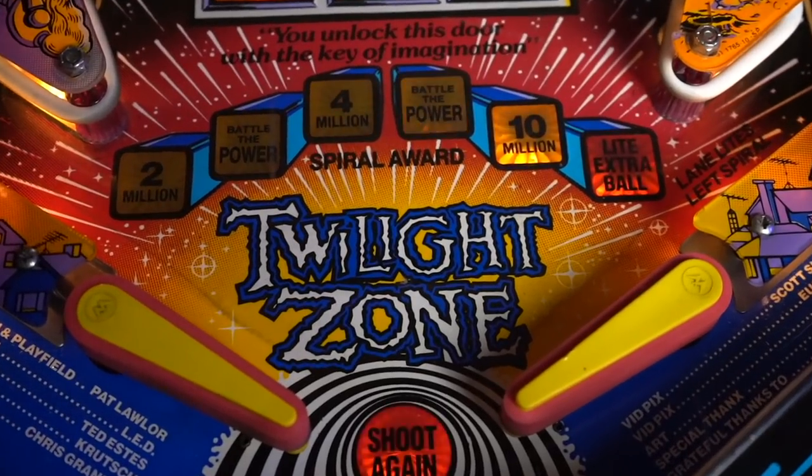So the pinball machine she got me was the original Twilight Zone machine from Bally. And I actually played it for the first time at a local movie theater on one of our first dates, so it kind of has a little bit of sentimental value for us.